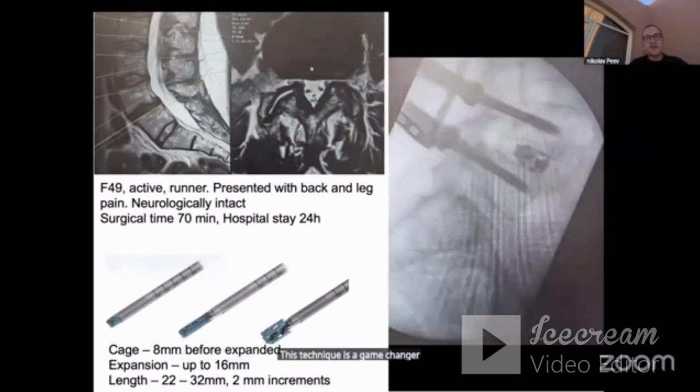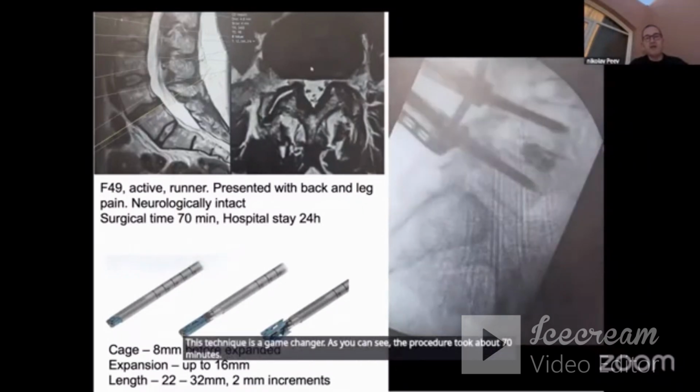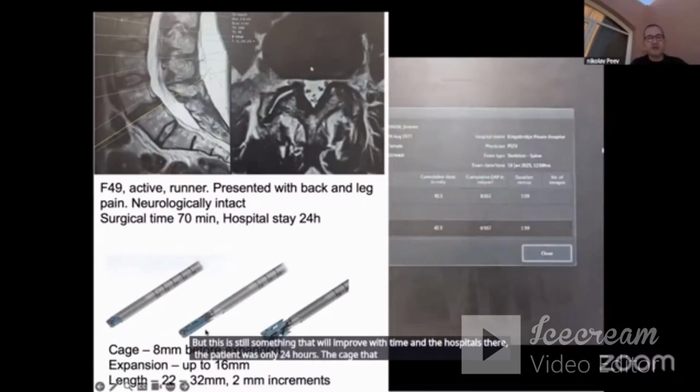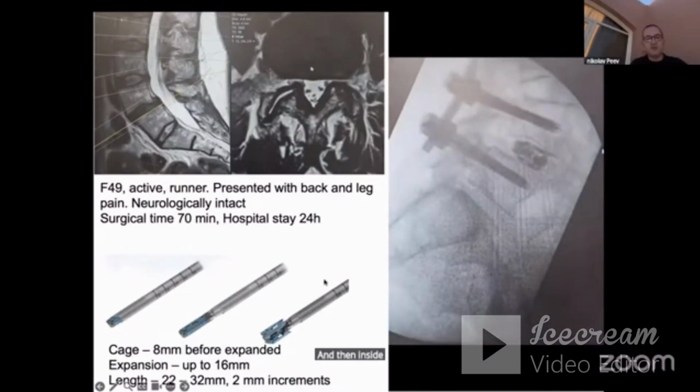As you can see, the procedure took about 70 minutes, but this is still something that will improve with time, and the hospital stay of the patient was only 24 hours. The cage that I'm using is an expandable cage that comes collapsed, and then inside the body, as you can see, I was able to expand it.